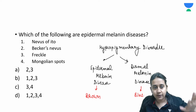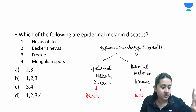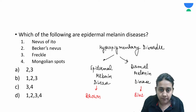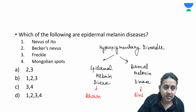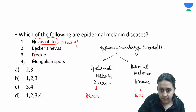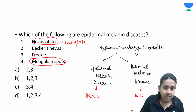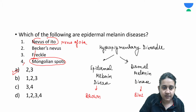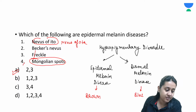So if the lesion appears blue, you can make sure that it is a dermal melanin disease. We have three examples under dermal melanin disease: one is nevus of Ito, another is nevus of Ota, and third is Mongolian spot. But in epidermal melanin disease, the examples are Baker's nevus, freckles or lentigines.